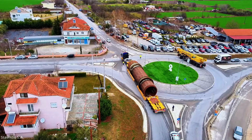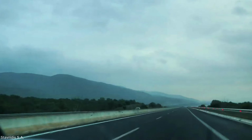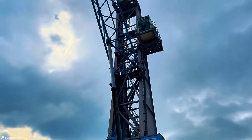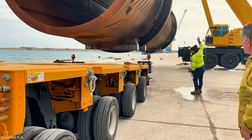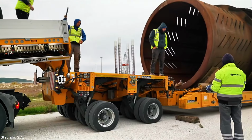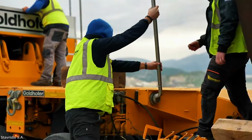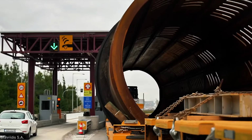The transport operation starts at the port of Kavala, where a 118-ton wood mill, measuring 21 meters in length and 5 meters in diameter, is prepared for handling. Two large mobile cranes work in tandem to lift the mill off the vessel. The lifting is carried out with extreme care, using slings and spreader bars to balance the load and prevent damage. Once lifted, the mill is gently placed onto a self-propelled modular transporter with multiple axle lines for weight distribution.